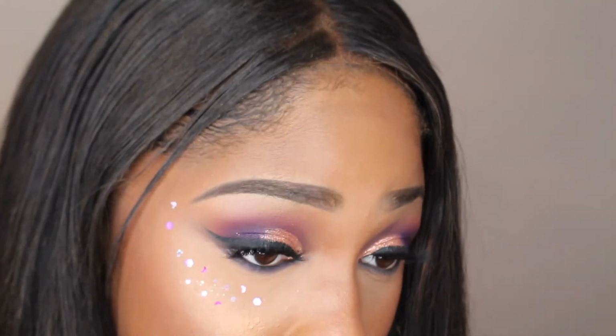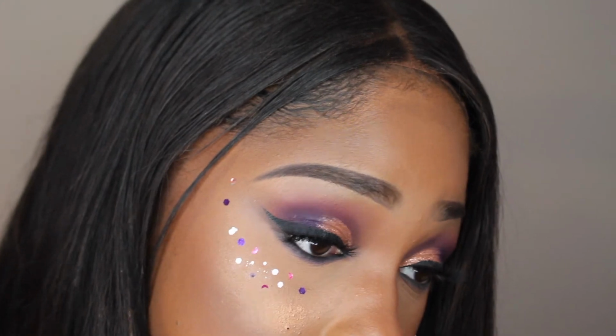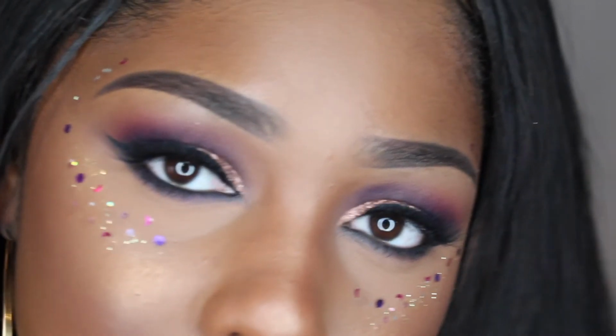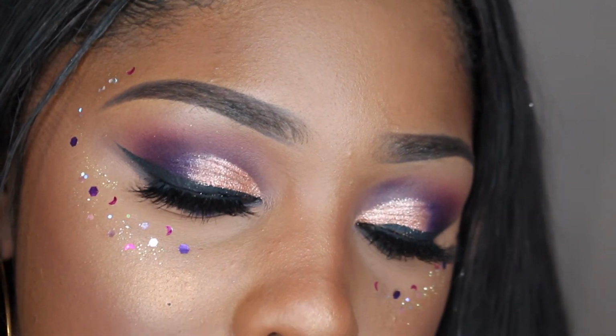The glitter, have fun, be creative, go all over. You can do more than me, you can do less than me. It's really no rhyme, reason, or anything. Just have fun with this glitter. I kind of did mine as if it was like a highlighter. I wanted it to be like my highlight, glitter highlight.